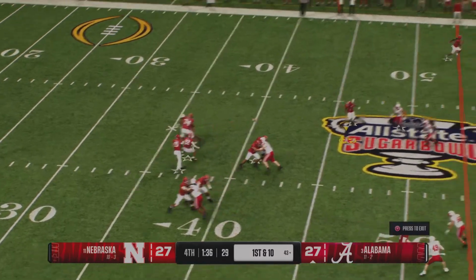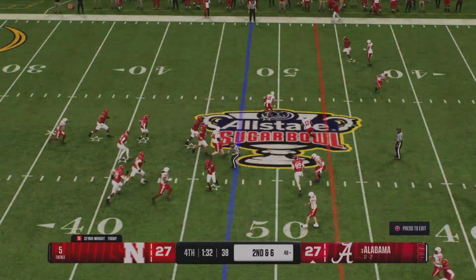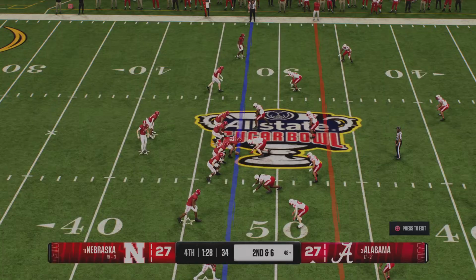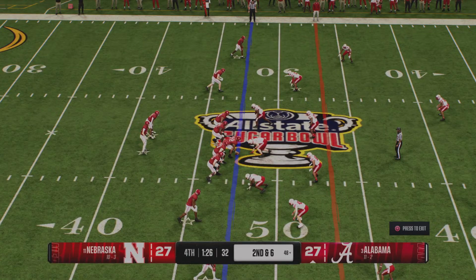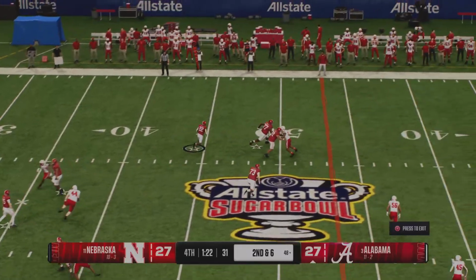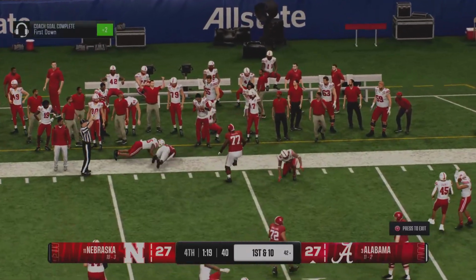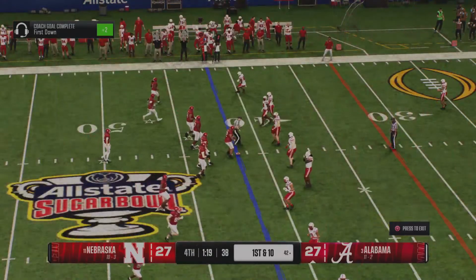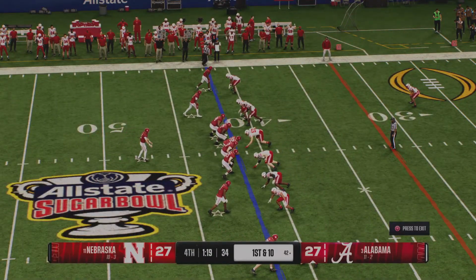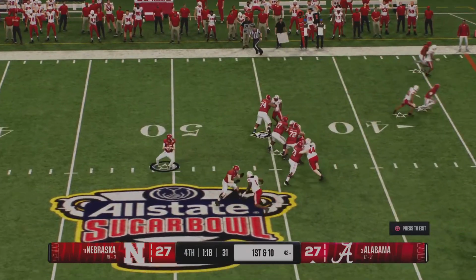Will this go to overtime is the big question. Goes over the middle for 4 yards. Right with the tackle. 2nd and 6. It's getting heated. It's getting close. Screen to the left. Has blockers in tow. Is going to be a big gainer. Gets to the 42-yard line. Almost inside field goal range.